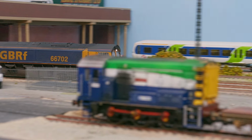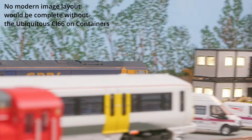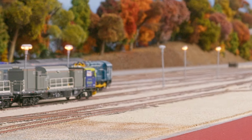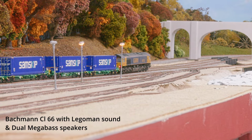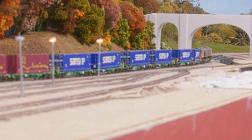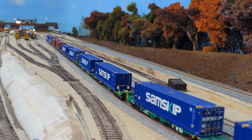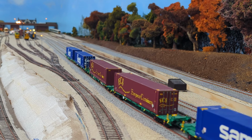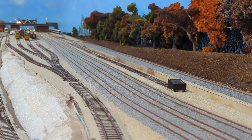Got to have a Class 66 on your layout, haven't you? That one's been weathered by DH Loco Works. I said I wanted it dirty, and he made it dirty. Weathering's one of those things you can do it or you can't, and I'm one of those people who can't. I just tend to be a bit too heavy. That's got a Lego Bifferman sound card in it as well. It actually was a sound fitted loco from you, but I robbed the sound chip out of it for my DB Schenker Class 66.